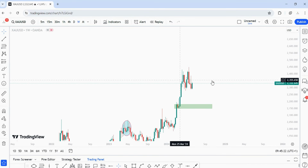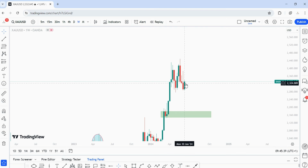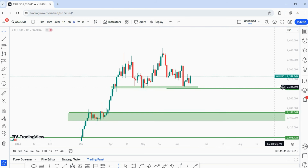For the last couple of weeks, we have been bearish on gold, including last week, which our analysis actually played out before we went bullish. But as you can see on this weekly time frame, we have actually closed last week with a strong bullish engulfing candle right here. So we are going to analyze what we may most likely be seeing next week.